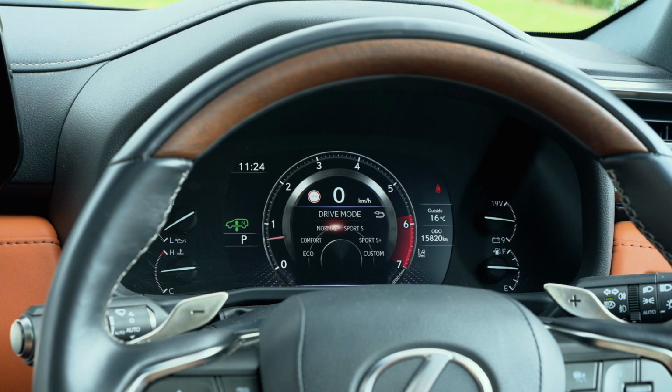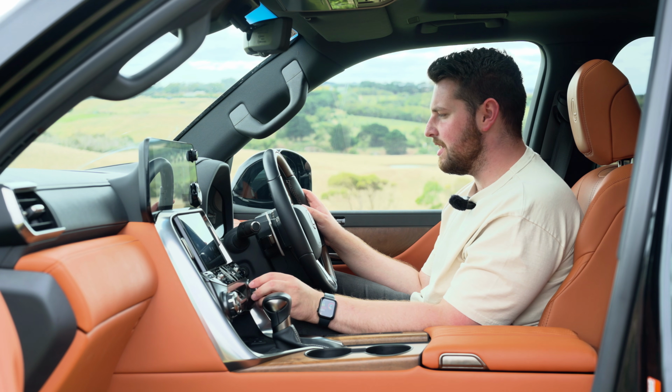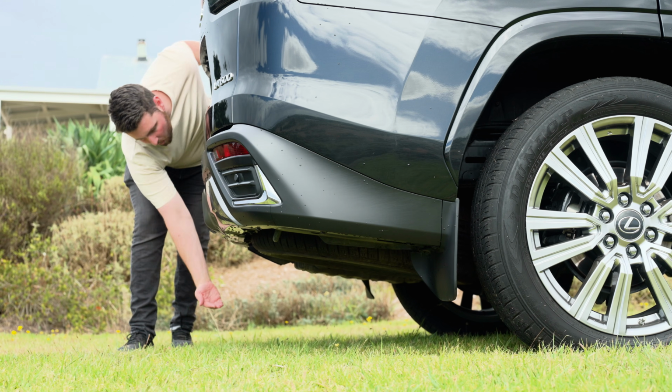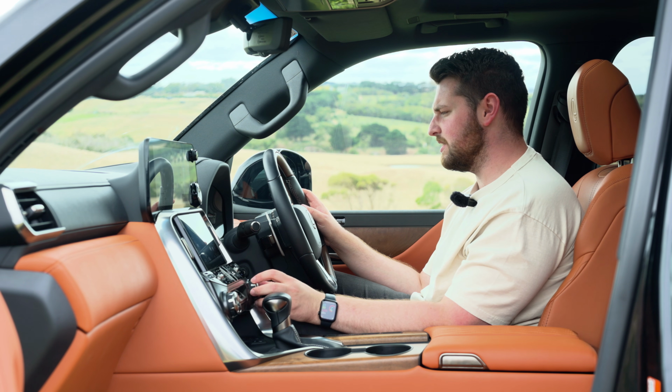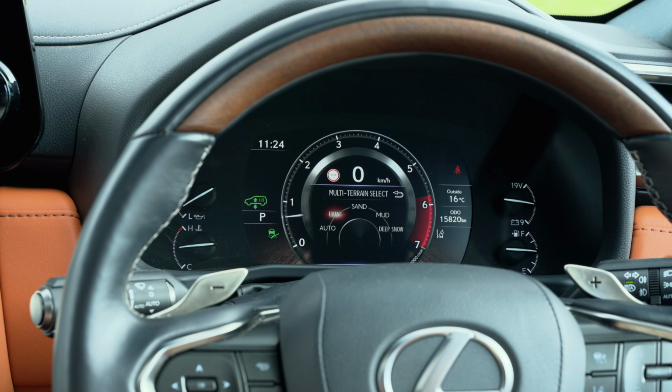Speaking of, you have multi-terrain select here. Yes, this thing is a proper off-roader, even though it does have larger front and rear overhangs. So probably don't do too much off-roading. You'll rip off the bumpers. But you can change between a few different modes there.